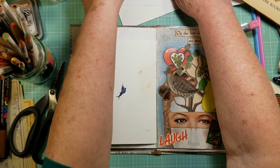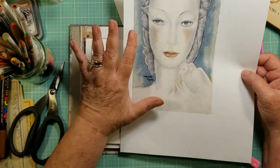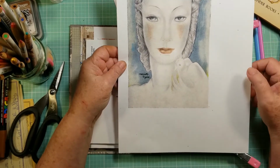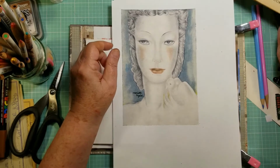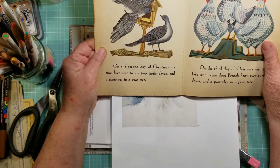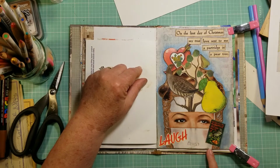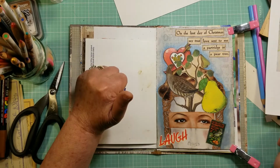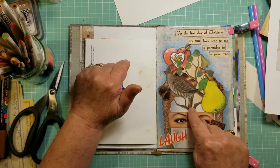I did find an ad from a magazine from 1936. And coincidentally, it was a woman with a, I'm saying it's a turtle dove, that she's holding in her hand. So I didn't want to reveal that since the second day is when she receives two turtle doves. So I cropped the picture right below her nose and made kind of a surrealistic, magical, realistic kind of a collage with the pear tree growing out of what I consider her third eye.